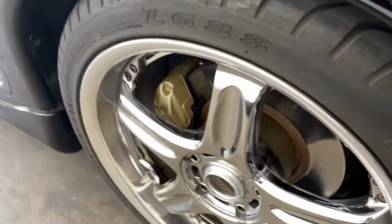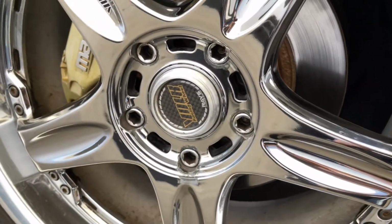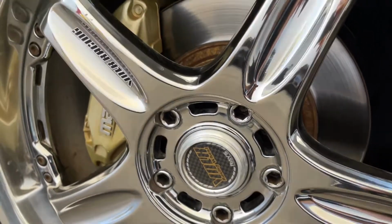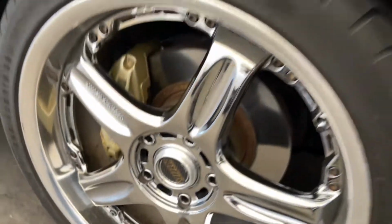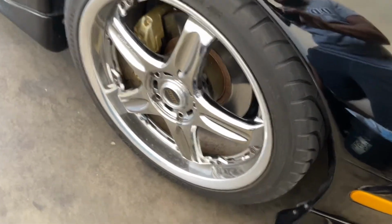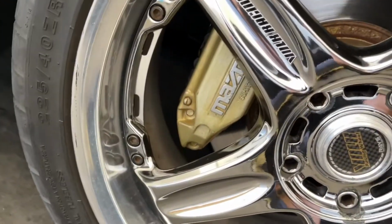It does have some Volks, I believe they're Volk GTC. I'm not a wheel connoisseur. I actually hated these wheels, but they're growing on me. You see the brakes there. Everything's clean, man. Very clean.